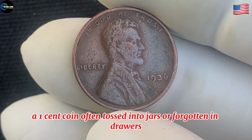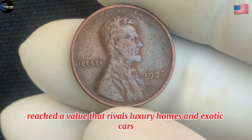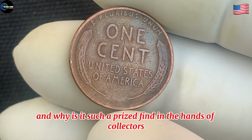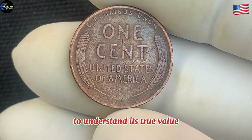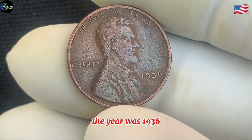A 1-cent coin, often tossed into jars or forgotten in drawers, reached a value that rivals luxury homes and exotic cars. So, how did this happen? What sets the 1936 Lincoln wheat penny apart, and why is it such a prized find in the hands of collectors and investors alike? To understand its true value, we must journey back nearly a century to the time when this penny was minted. The year was 1936.